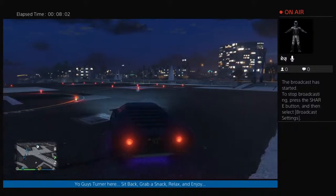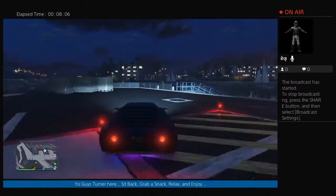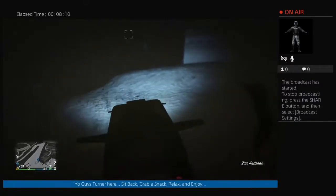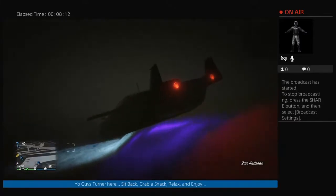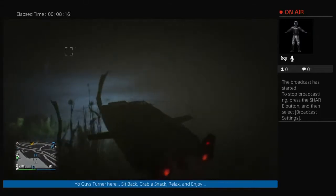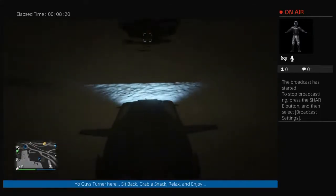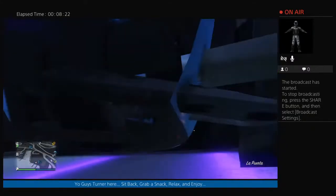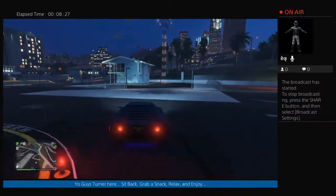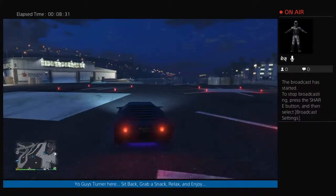So yeah, let's get a better run at it and see what it actually looks like diving into the water. Yeah, there we go. That was a lot cooler. And of course you get it coming back out of the water, turning back into a regular car, and driving out of the water. Or driving away, rather.